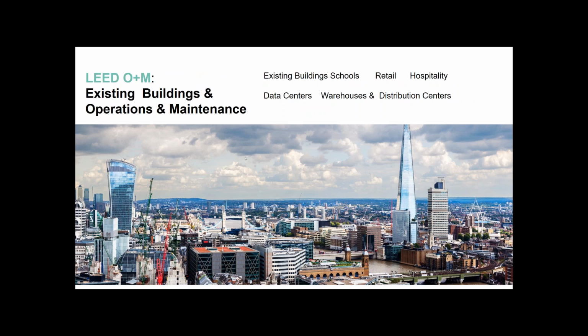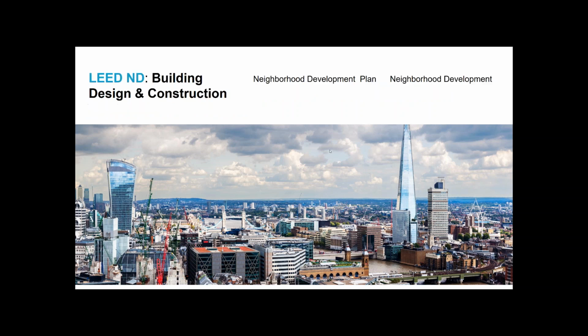Existing buildings. This is a program I'm pretty passionate about. I love greening of existing commercial buildings, but now we can do existing schools, retail, hospitality, data center. I worked on a big data center project in New Jersey, and we earned LEED EB, Existing Buildings Gold. At the time, they didn't have LEED EB for data center. It was just LEED EB more for office. Now with LEED version 4, it's a little easier to accommodate for some of those data center items.